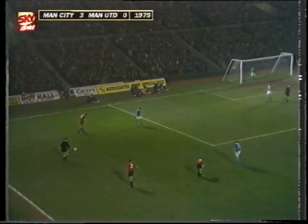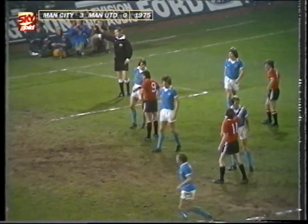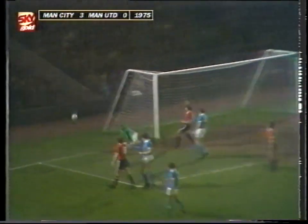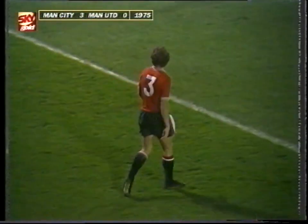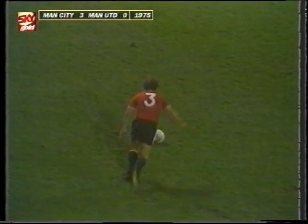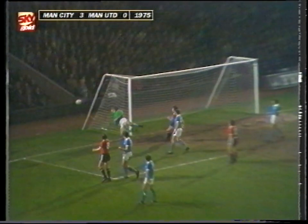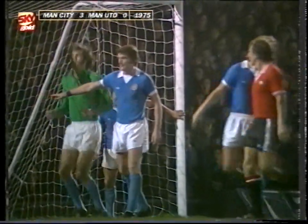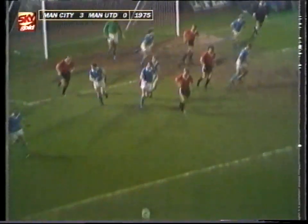A few quick words from Jack Taylor. Well, what a good try by Houston. And Corrigan might wonder why there was nobody on that post. Look, it's completely empty. I think it might have hit the post anyway, but obviously Corrigan had to go for it. There was no cover on that post. Goalkeeper's job to organise it, I would have thought. Away by Doyle.